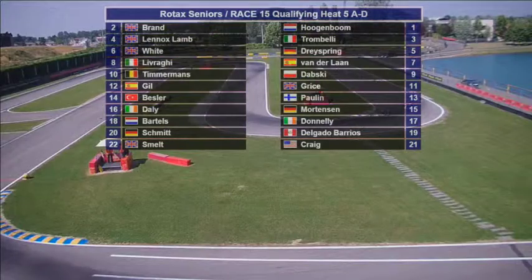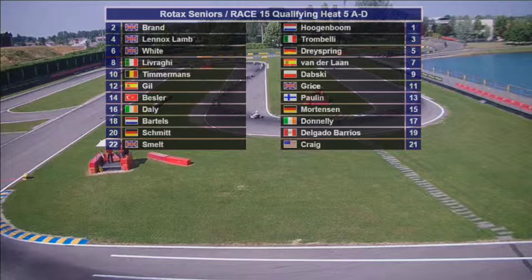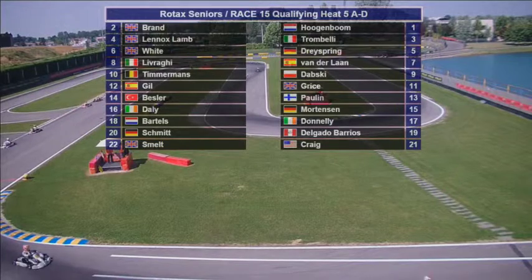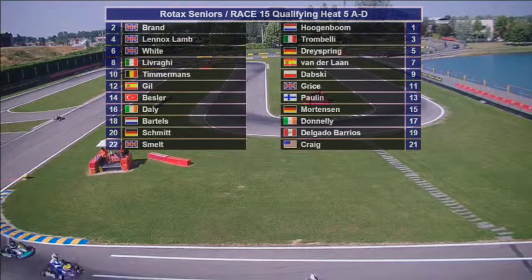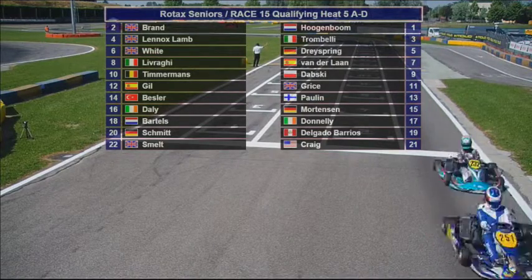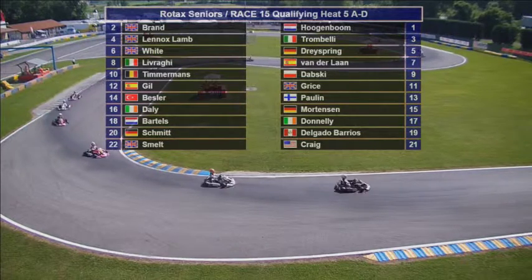On the fourth row, Maurizio van der Laan and Mattia Livraghi on his home circuit. In ninth is Karol Dabski with Max Timmermans alongside in 10th position. Tom Grice, Carlos Gil on the sixth row, that have had quite a mixed bag of fortune over the course of this weekend already. Seventh row is Jakomati Paulin and Berke Bezler. Remember, Berke Bezler comes into this third in the championship, starts in 14th. He's got some work to do. Martin Mortensen in 15th, another one that Matt highlighted earlier in the weekend to keep an eye on. He starts alongside Shane Daly in 16th.